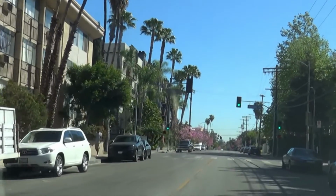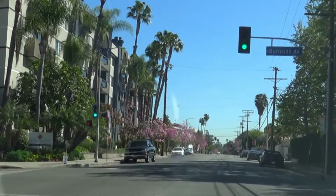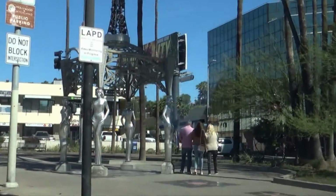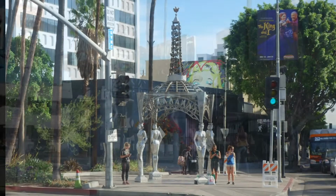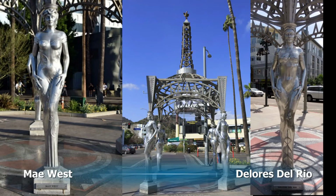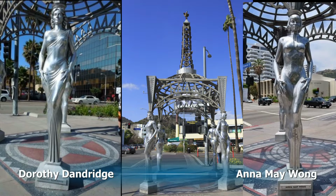And now it's time to head down to downtown Hollywood and look at the Madame Tussauds Wax Museum, where La Brea crosses Hollywood Avenue, we find the four silver ladies. These are to represent the four ethnicities of the people who starred in movies. Mae West and Dolores Del Rio, Dorothy Dandridge and Anna Mae Wong.